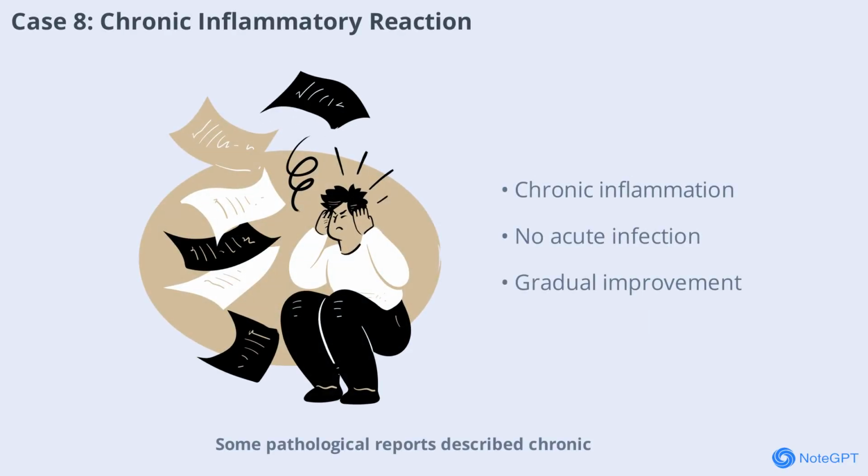Pathological reports described chronic inflammatory reactions without specific infection. Patients presented with pain, weakness, and sensory changes. Surgical removal of the electrode and scar tissue led to gradual improvement in most cases. Pathology showed fibrosis with chronic inflammation but no acute infection, suggesting a non-infectious immune-mediated process. These findings inform future approaches to device selection and surgical technique.